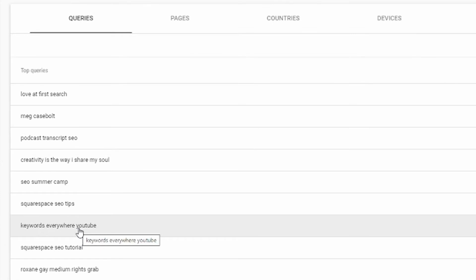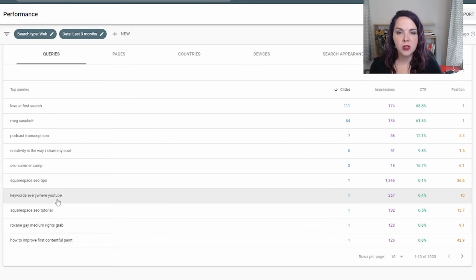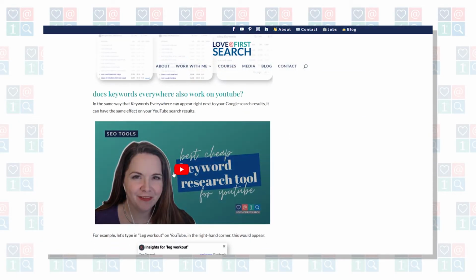This keyword seemed very interesting to me when I was looking at it in the Google Search Console workshop that I was running. And the keyword is Keywords Everywhere YouTube. So you guys know that I love the Keywords Everywhere tool. I've done multiple YouTube tutorials about how to use it, how to install it, how to use it on Google, and how to use it on YouTube. But when I created that Keywords Everywhere for YouTube tutorial, I just rolled it into my full blog post about Keywords Everywhere, and I'm still ranking number 10 for it, even though it's sort of buried on that page.